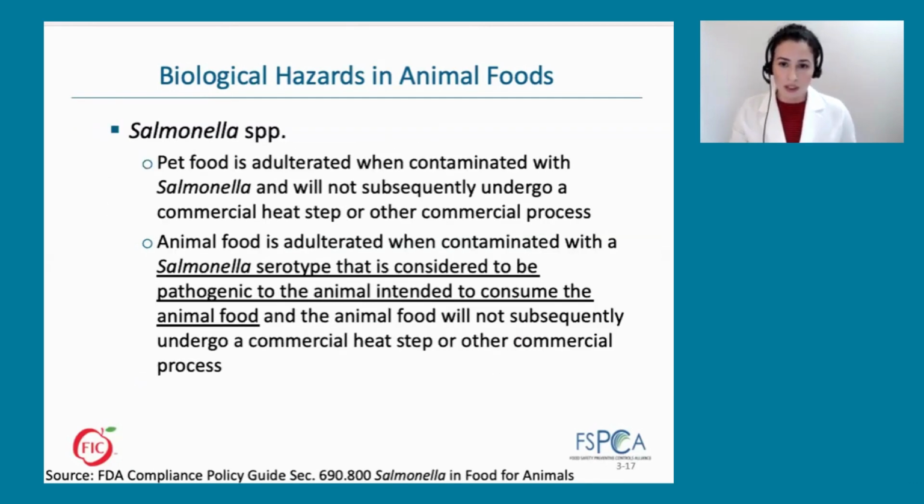If you take a look at the FDA compliance policy guide for Salmonella, it will go into detail on the expectations for Salmonella and how they differ by the type of animal food. Since Salmonella can cause harm to humans if they come into contact with any serotype, for that reason, when it comes to pet food, we don't care about serotypes because any is going to be harmful and no Salmonella is acceptable.